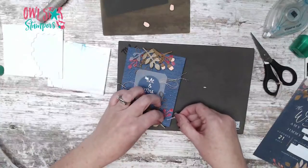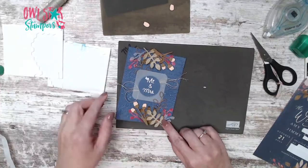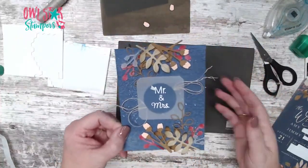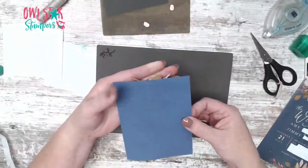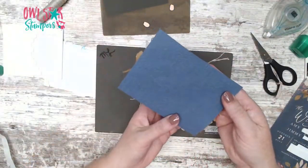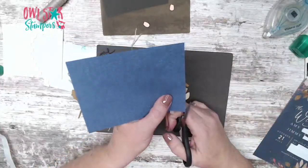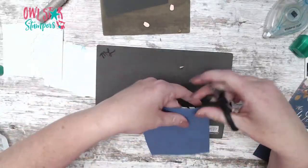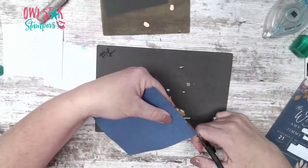Okay, so this one, I didn't have this on the other one, but I'm just going to tuck that in there to kind of fill that in. So here's kind of what it looks like now. It looks like a little bit of a mess, I'm not going to lie. Do you see that? But now we're going to turn it over, and any piece that hangs over the edges, we're going to trim off. So just take your scissors and cut away. Cut, cut, cut. And then now on this side.